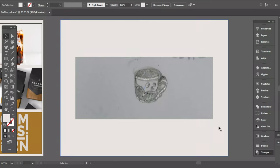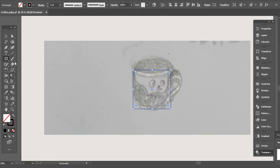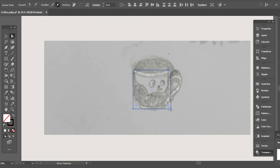For the logo, here is the rough sketch. From the brief, we know the logo needs to include people and coffee together. So this concept does look interesting. For the coffee mug, I'm using the rectangle tool and ellipse tool because it will look more clean and professional.